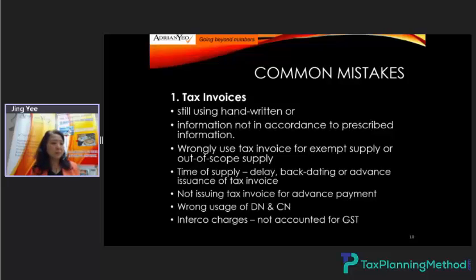They have to comply to a certain format in the tax invoice. But I find that especially the small businesses are still using handwritten invoices, even though since 1st October there is a mandatory requirement to have a computer-printed tax invoice. I do not have the statistics, but I've seen businesses still issuing handwritten invoices.